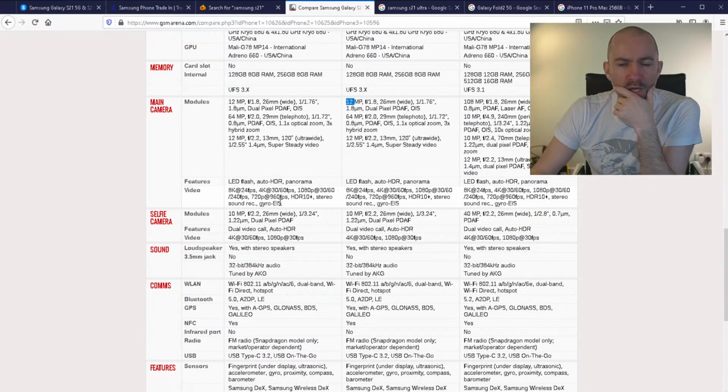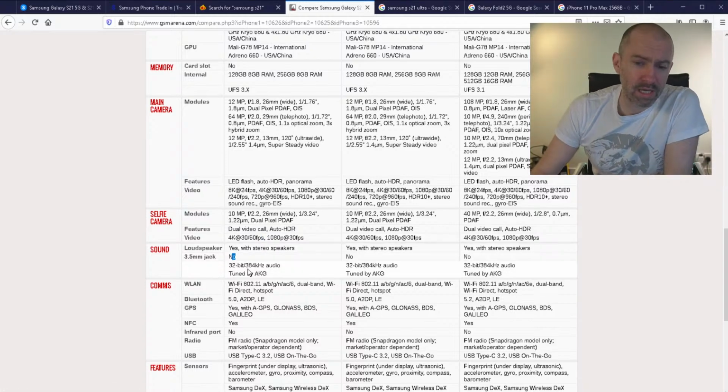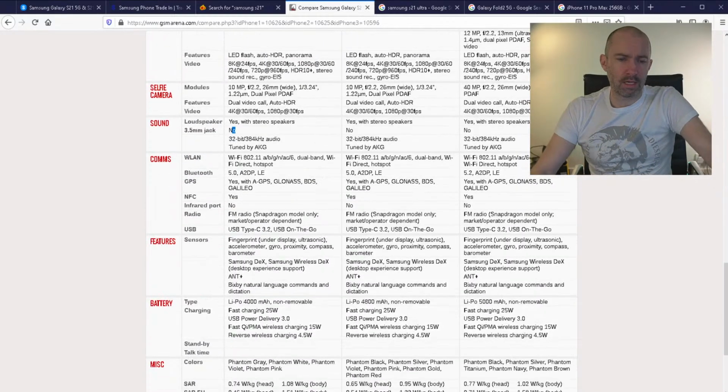The video recording is quite interesting though, because you can do 8K at 24, 4K at 60. But you can do 4K at 60 with the front camera as well, and 4K at 30. No headphone jack. That's boo for that. It really is kind of going down the iPhone route there, and that's what I'm saying. Like the Samsung range now, price-wise, same as iPhones.